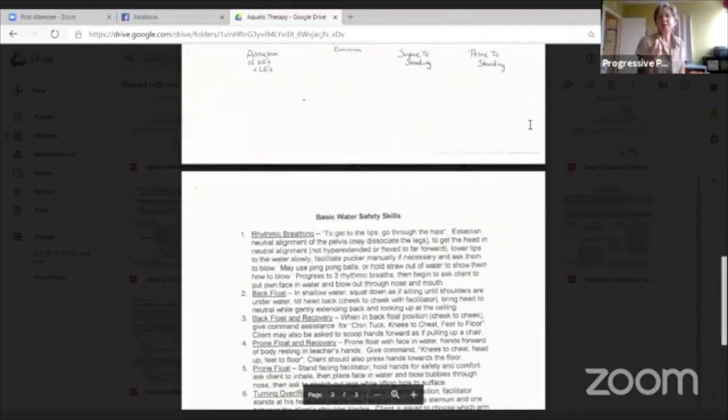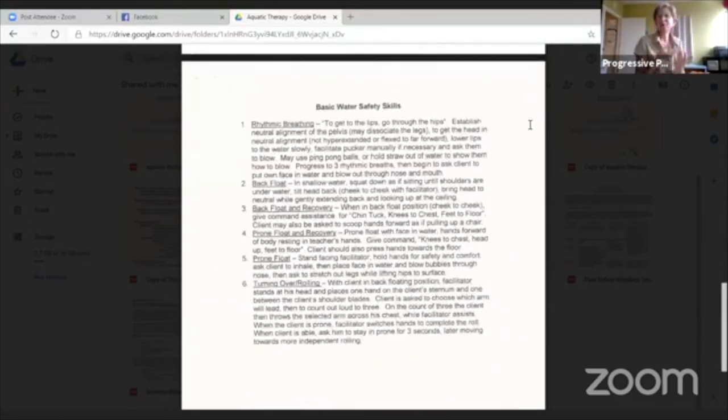Rhythmic breathing, being able to breathe out and bubbles go into the water, come up and get more air, and doing that repeatedly so that they know when their lips hit the water, they've got to close them and blow out. So I don't do it forcefully. I will ask them to do like 10 bubbles. Okay, you got to make me 10 bubbles.